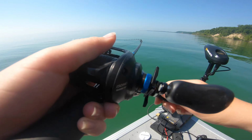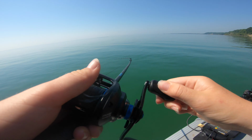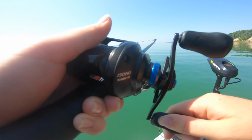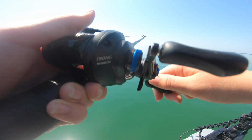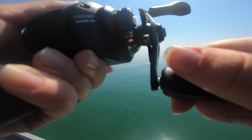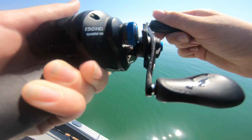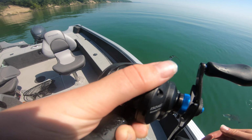Fish! Oh yeah, baby! Oh, this feels like a smallmouth! Woohoo! Please be a smallmouth. It's not fighting very hard. Feels kind of heavy though. I really hope it's a smallmouth. No! No! No! It's another sheephead! No way! This is literally sheephead extravaganza here.